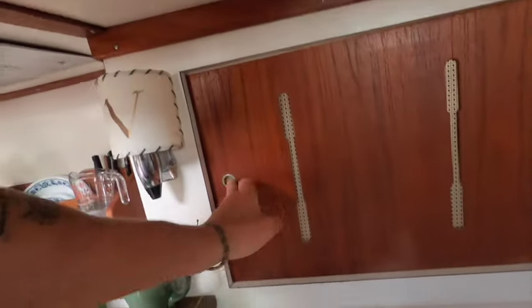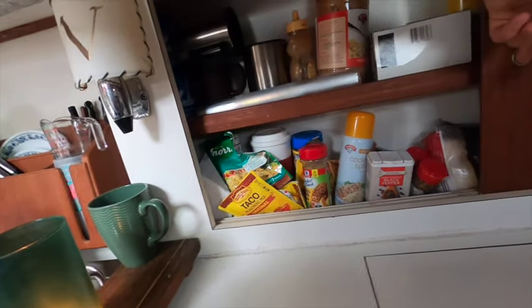Got a full fridge and freezer. This is a freezer box. This is the fridge. It goes deep back there. You can't really see it, I'm sure, but it goes big back there, deep. Very, very big. Some storage. I keep my spices and food, stuff like that.